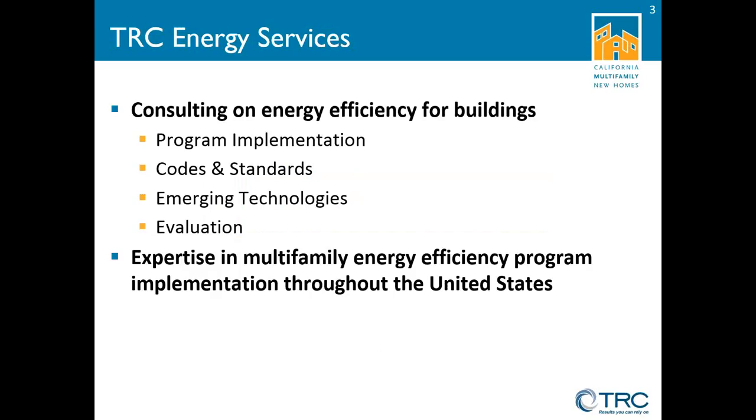Okay, so a little bit about who you're hearing from today. TRC Energy Services, we implement CMFNH, we call it for short. We implement CMFNH on behalf of PG&E and do a few other things as well. We have a lot of expertise in codes and standards, so as we're all gearing up for the new Title 24, you can feel free to approach us if you have questions. That's a big part of our work in this program, helping participants feel prepared for next code cycles.